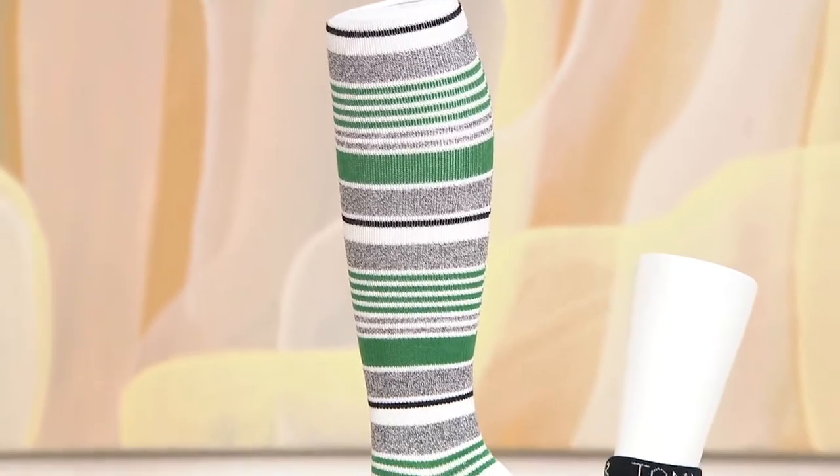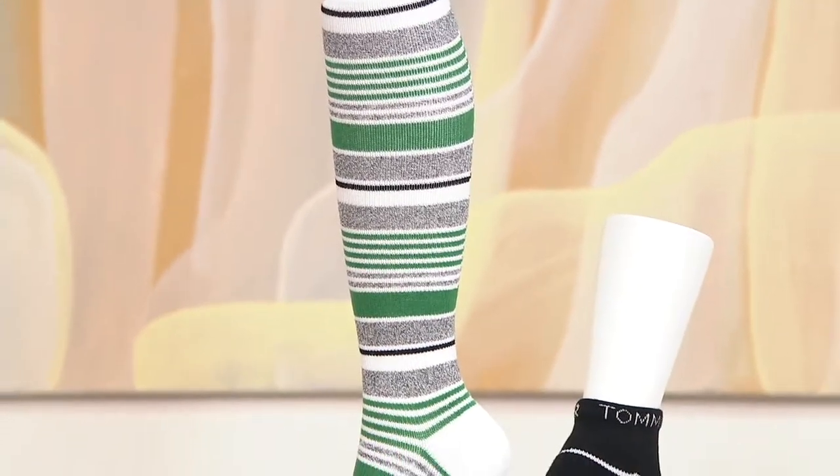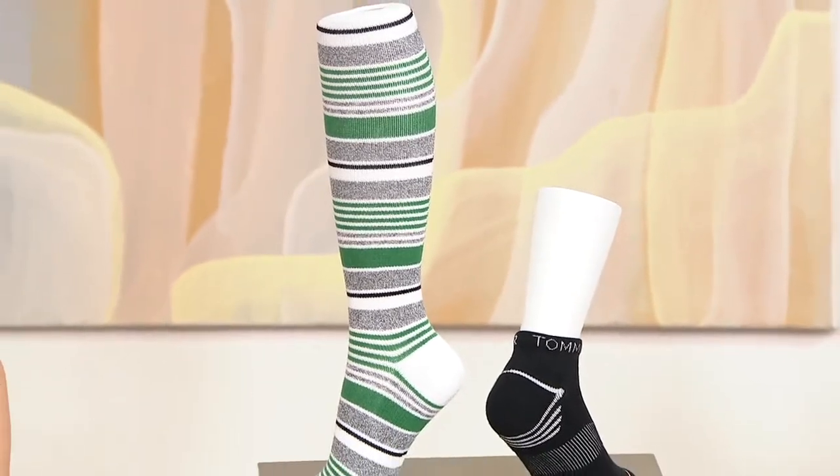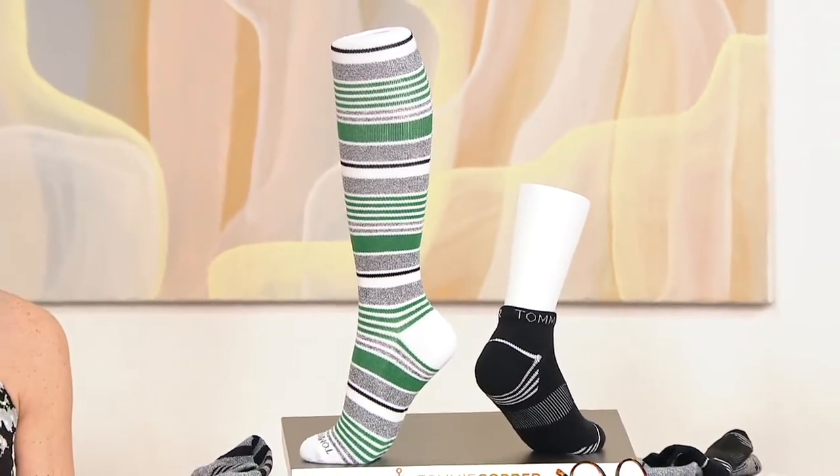Whatever your problem with your legs is, if it's arterial, a circulation problem, it keeps your circulation going when you're tired. Your feet aren't tired because you've had your Tommie Coppers on, and I'm telling you, they really work. Yeah, that is true. I love it.